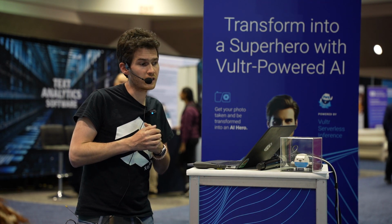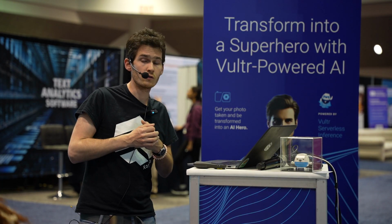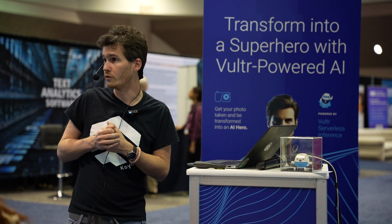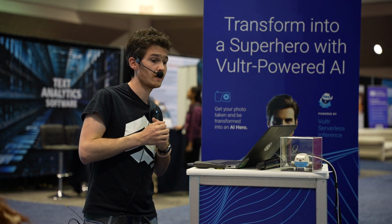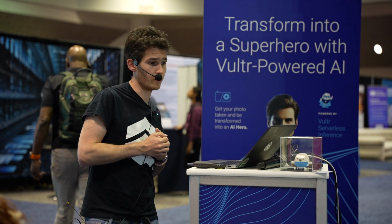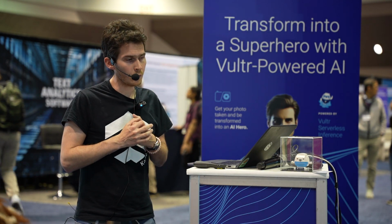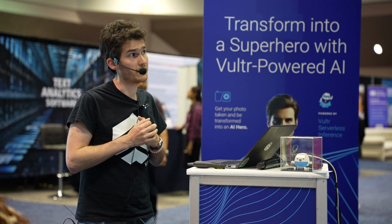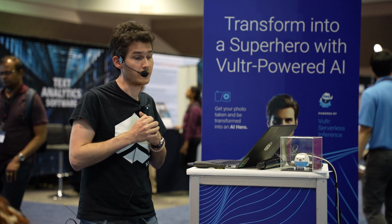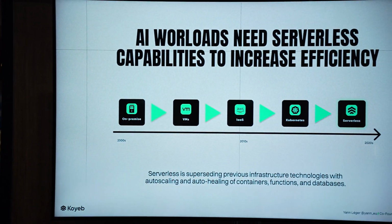The second key challenge that people face is the complexity and the cost. Most of the organizations we meet lack either resources or expertise to properly operate their infrastructure. Our vision is that AI workloads need serverless capabilities to increase efficiency and to make sure that you don't have so much idling infrastructure.